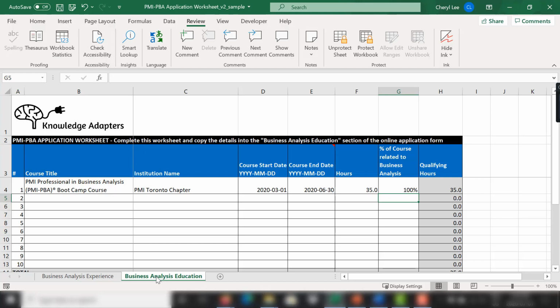After you've completed this application worksheet, you will be able to just copy and paste this information into the online PMI-PBA application.